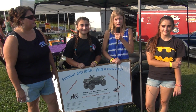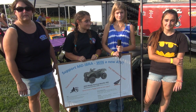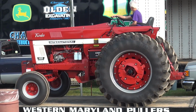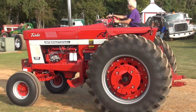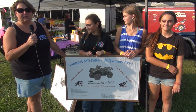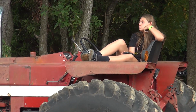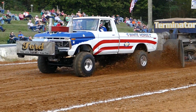My name is Sarah Butler, and I'm a member of the Youth International Barrel Racing Association. We're raising money for our youth barrel racers for the end of the year awards. These girls have put in a whole weekend of working the booth, selling tickets for the four-wheeler that is behind us. The tickets are $10 a piece. You can contact Sherry Olden, she is a state director, which is myself, at 301-465-5898 for tickets. We'll be here tonight until closing.